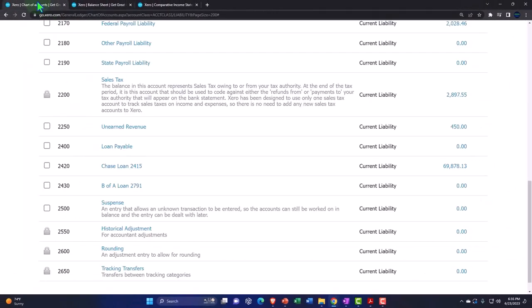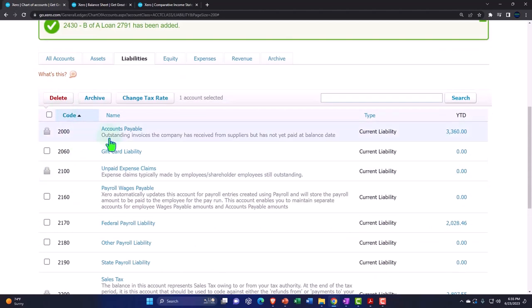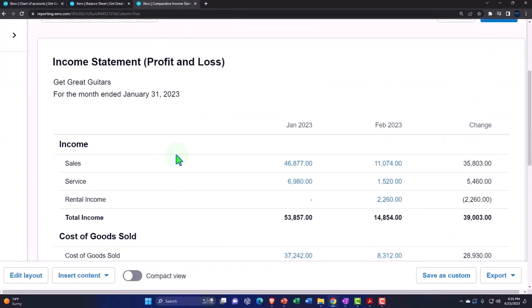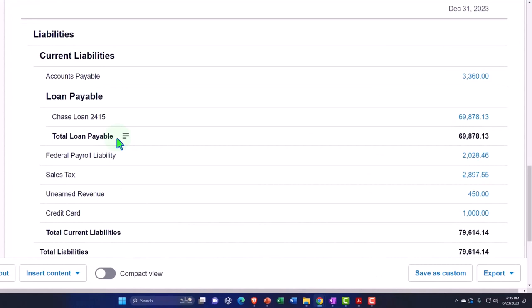So I can actually go back to my tabs over here, and this loan payable account, I don't need that one. I can check that one and say I'm just going to delete that one because I don't need a parent account, because we have a whole different system going on here, which I think works quite well. It's actually more flexible than some other systems.